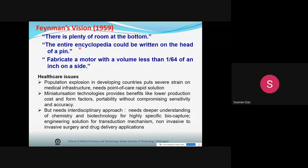See, not only did he presume that many things can be done by scaling down the device dimension. This is all about the scaling down of the device dimension, but it is mostly on the electronics side. But he also thought that mechanical things can be miniaturized. The dimension of mechanical components can also be miniaturized to a great extent. He had that thought 70 years back, and we are now working in that field.